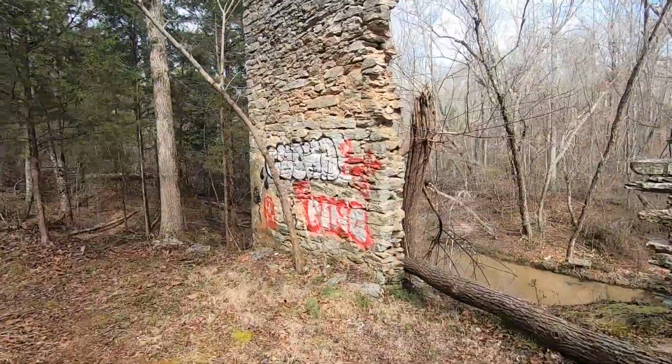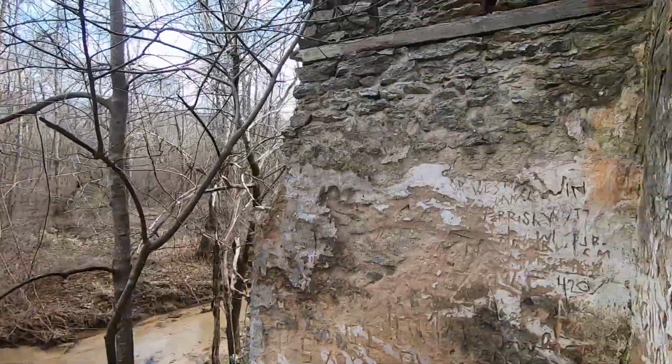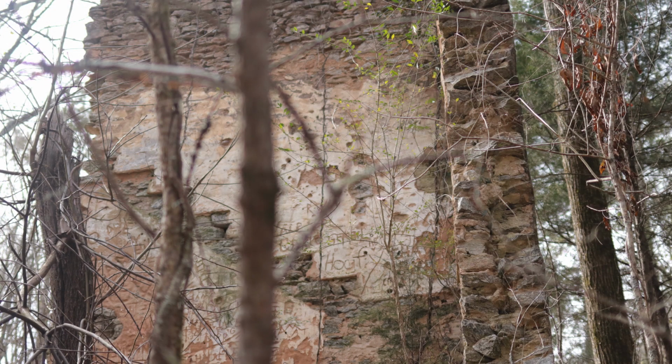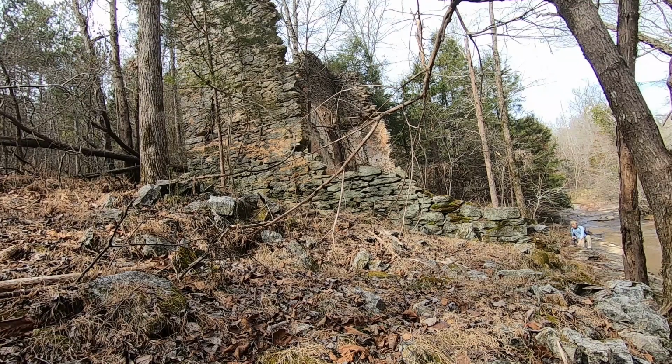Let's take a little look around the site. On the interior wall, you can see the remnants of a staircase. This was probably an overshot mill with the wheel perpendicular to the river on the upriver side of the mill.